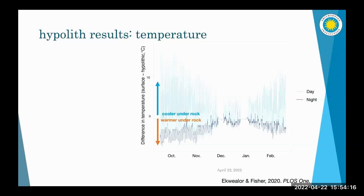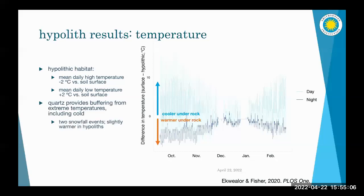You can see there's two areas around December where there's no difference between day and night, but it's consistently a little bit warmer under the rock. It's just below zero. I don't know if you can tell. And those are two snowfall events. So when they were covered in snow, day and night were the same, but it was consistently warmer under the rock. Also this buffering effect was overall stronger in the warmer months, less pronounced in the winter months, but still there. And the mean differences we're looking at here are 2 degrees Celsius in each direction.